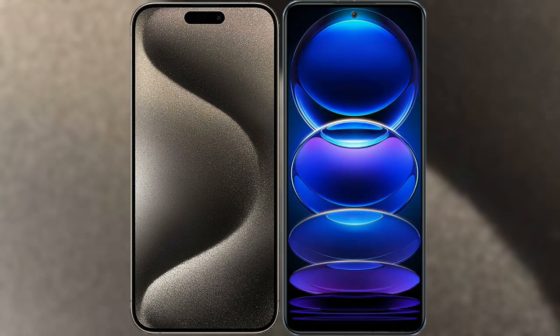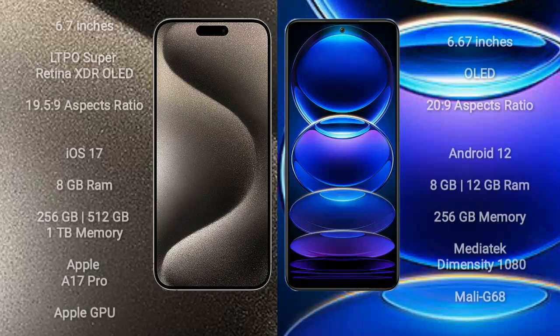I will compare the new iPhone 15 Pro Max with Redmi Note 12 Pro Plus. iPhone 15 Pro Max comes with a 6.7 inch LTPO Super Retina XDR OLED display and aspect ratio 19.5:9. Redmi Note 12 Pro Plus comes with a 6.7 inch OLED display and aspect ratio 20:9. iPhone 15 Pro Max runs on the iOS 17 operating system. Redmi Note 12 Pro Plus runs on the Android 12 operating system.